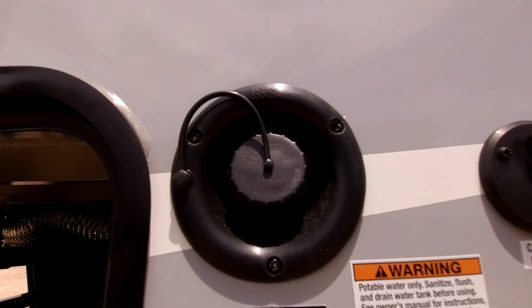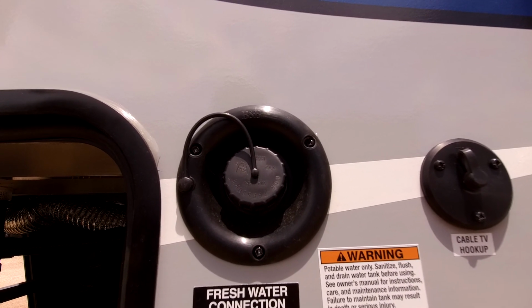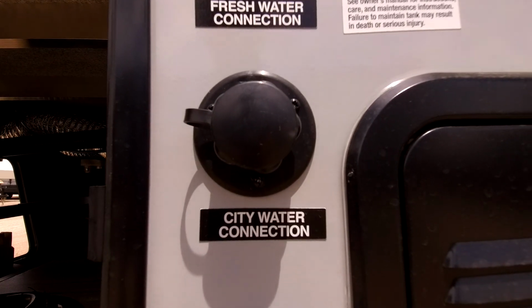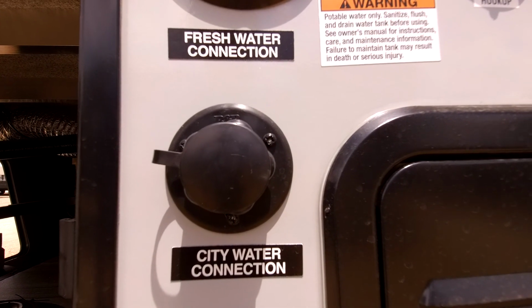This is the freshwater hookup, so if you go dry camping, you can take potable water with you no matter where you go. This is the city water connection if you're at an RV park and you have continuous water supply. This is where you hook up.